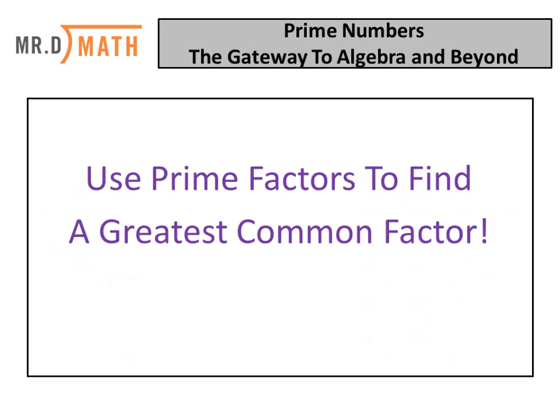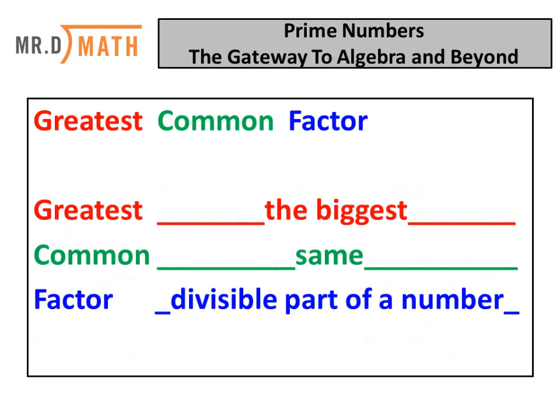Prime factors to find a greatest common factor. What? You can do that? And some of you say, yeah, well, I already know how to do that. But let's see what we're going to do with it once we get the answer. Check it out. The greatest common factor means greatest being the biggest, common being the same, factor being the divisible part of a number. So when I talk about the greatest common factor, I mean the biggest, same, divisible part of a number. What does that mean?